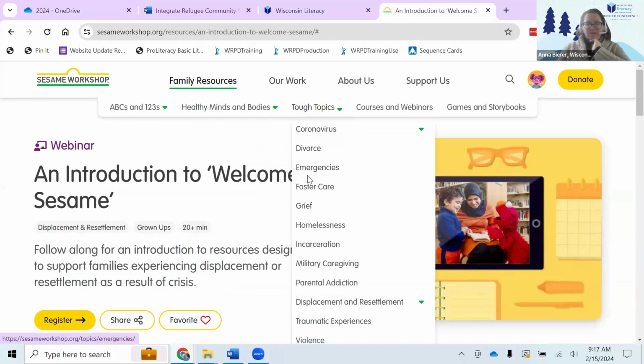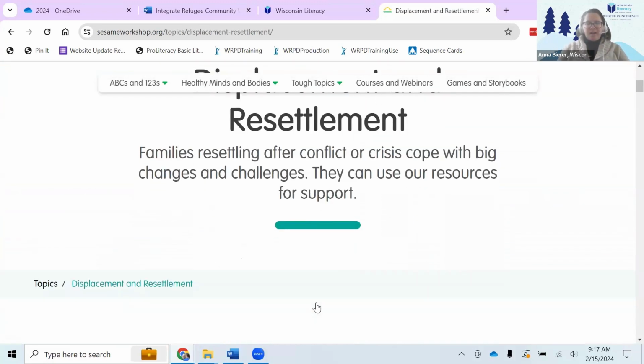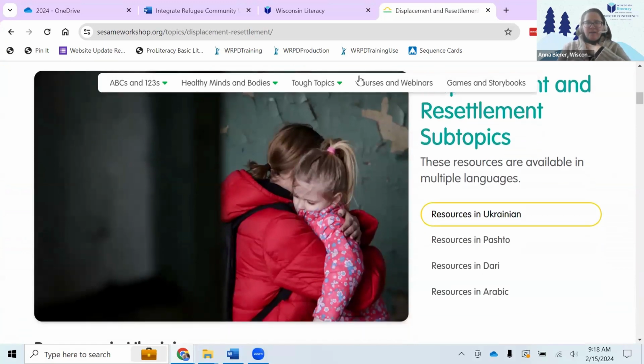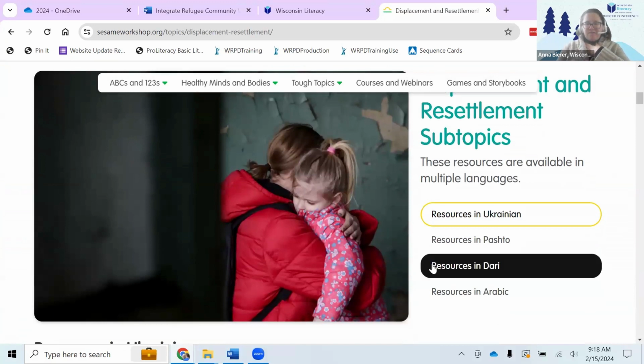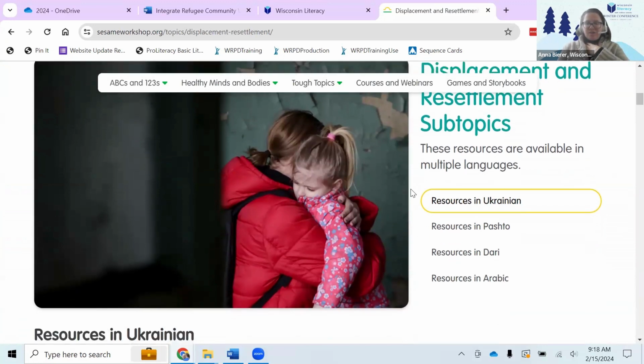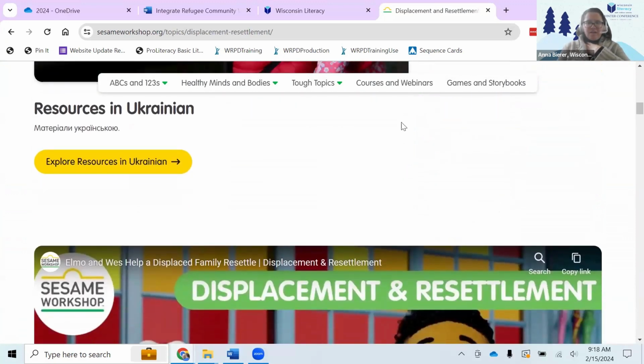and we'll have a link sent to you in the follow-up email to this as well. So under tough topics, there is a category for displacement and resettlement. When you go here, it's going to take you directly to resources that are in Ukrainian, Pashto, Dari, Arabic, but I don't speak any of those languages. So I always think it's good to look at the English versions just to help you familiarize yourself with what you're sharing. But then you also may want to share both the English and the other languages as well.